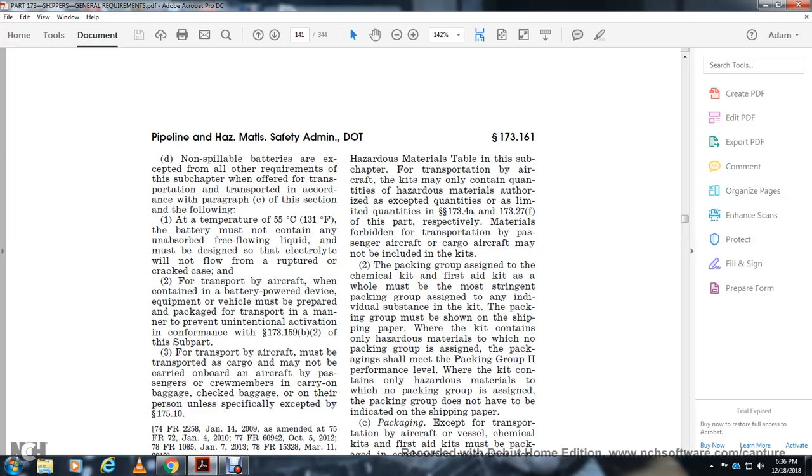The first aid kit, but the holding must be stringent with the packaging group is signed with the individual substance within the kit. But the packaging group must be shown with the shipping paper. The kit with the container with the only hazardous material of which no packaging group is assigned. The packaging shall meet the packaging group 2 with the performance level of the kit. The container with the only hazardous material to no packaging group is assigned. But the packaging group does not have to meet with the indicating of the shipping paper.